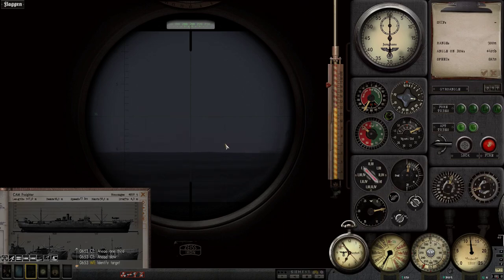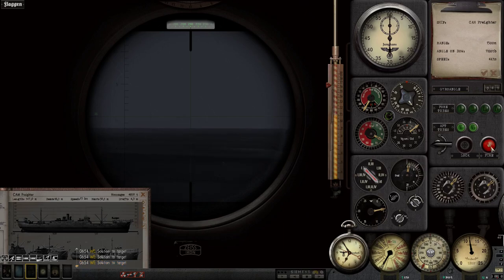Yeah, now there he is. Jawohl, Herr Kaleun. Lösung eingestellt, Herr Kaleun. 1500 meters. Okay, we go with that solution. Fire 5 and 6.